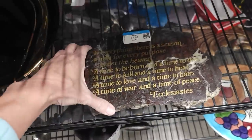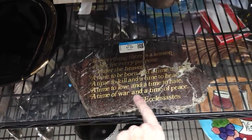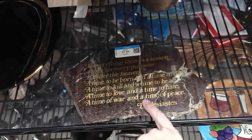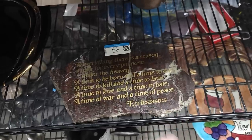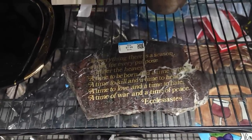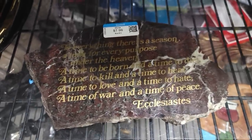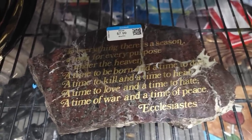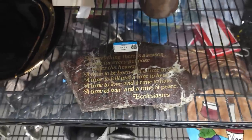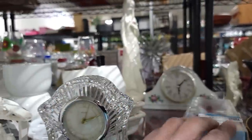What is this? To everything, there is a season, a time for every purpose under the heaven, a time to be born and a time to die, a time to kill and a time to heal. A time to love and a time to hate. A time of war and a time of peace. It says it's from Ecclesiastes. I remember that verse that says there's a time to kill. Is there really? Is it particular on who? Because, you know, there are some people that could be on that list. No. I can't even let my brain go there. That's horrible. Oh, the little rose is still here.